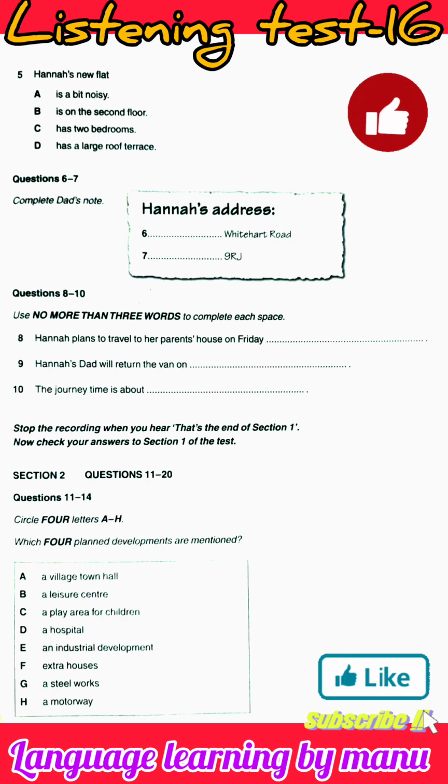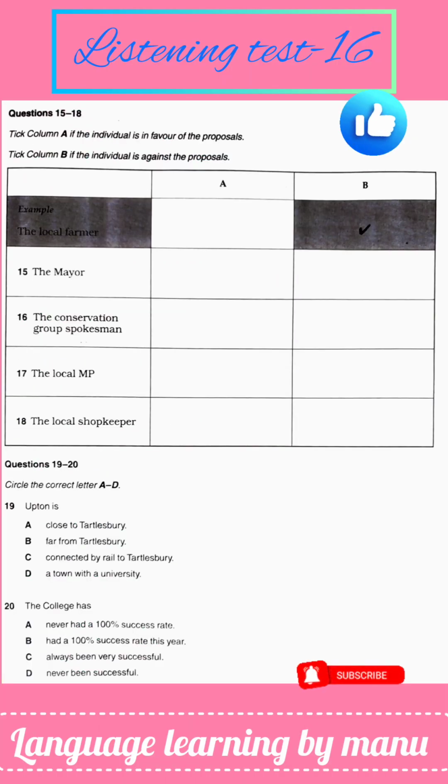Before the broadcast continues, look at questions 15 to 20. You will now listen to the second part of the talk. For questions 15 to 18, put a tick in either column A or column B for each of the people mentioned. For questions 19 and 20, decide which of the 4 alternatives is the most suitable answer and circle the correct letter.